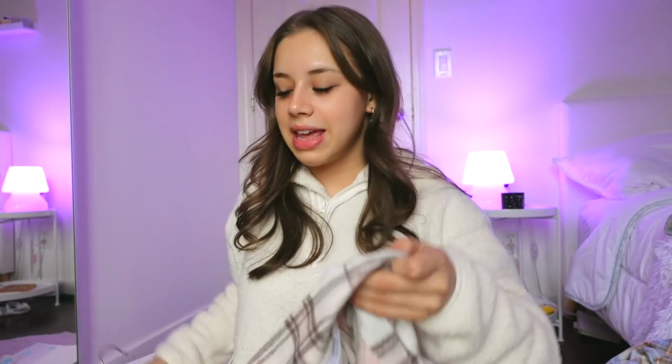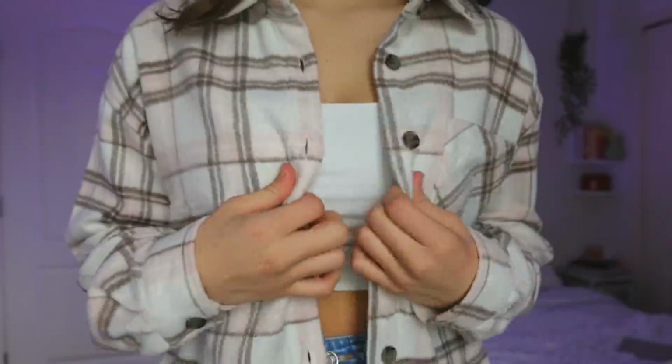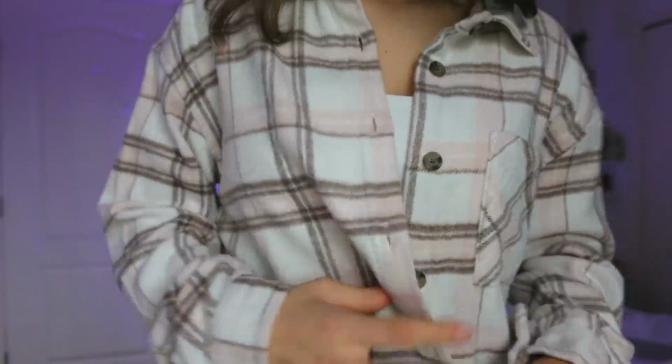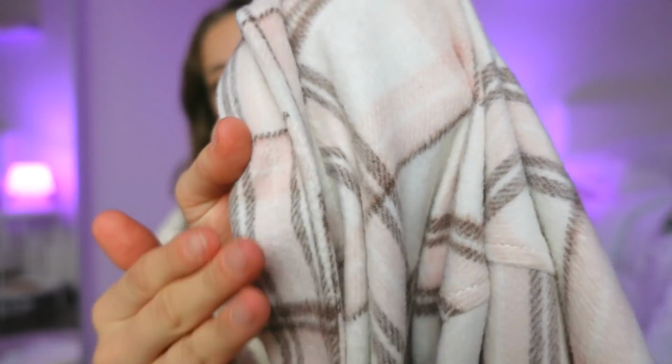So I got it in this pink color. It kind of just reminds me of pajamas, which I feel like is kind of the vibe I'm going for, since I just want to feel like I'm wearing pajamas when I'm outside. I wish you guys could feel it. You guys can kind of see the material. It's so soft. And I got both of these in a medium as well to make sure that they were going to be oversized, which they definitely are, so I'm very happy about that.